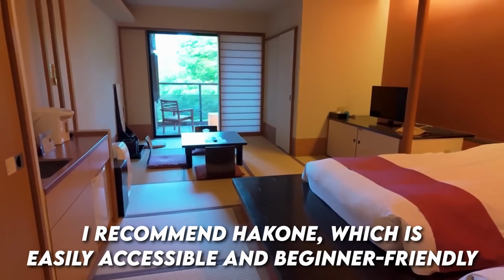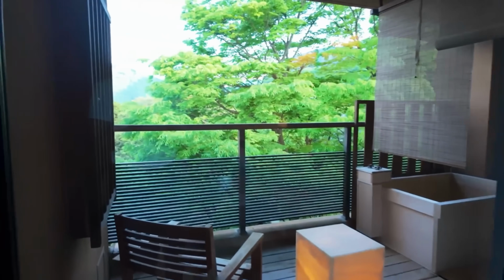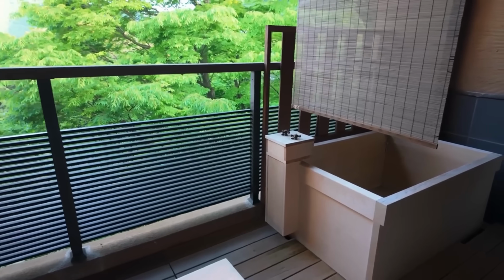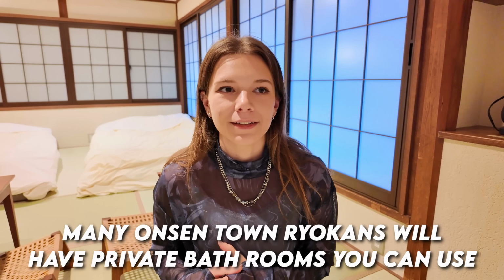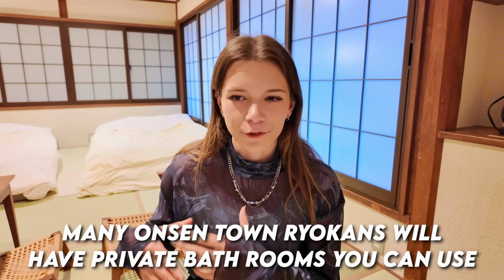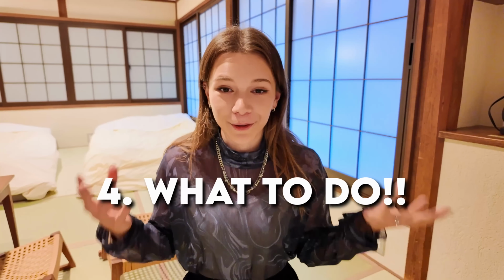So my personal favorite is to go to Hakone. Hakone has an amazing selection of ryokan that have private baths. So if you see my Hakone video that I made, we stayed at a place that had a private bath. It was lovely, but a lot of hotels, even if they don't have a private bath in the room itself, will generally have one that you can kind of not rent, but use for like an hour or so inside the hotel itself.